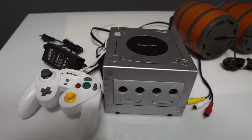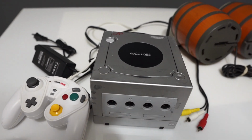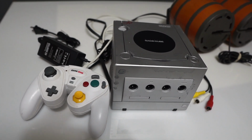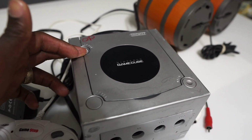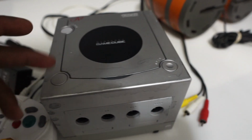Alright, y'all, so we are back in the crib from all this thrifting, and I was able to piece together a really good assortment of GameCube stuff, even after never coming across anything GameCube. Just in a matter of days, I came across a ton of stuff. So let me just run through it really quickly. Here was the GameCube that I picked up for 25 bucks. I used that additional 20% off, so I was able to save some money on that.